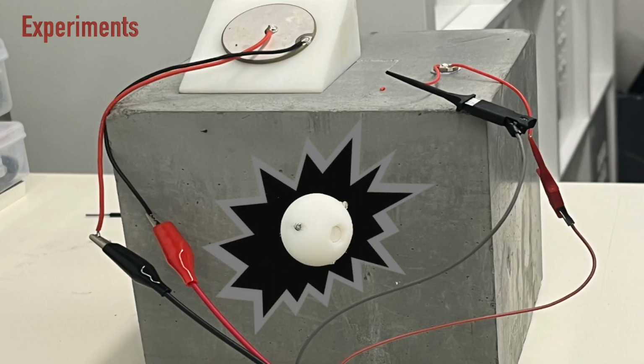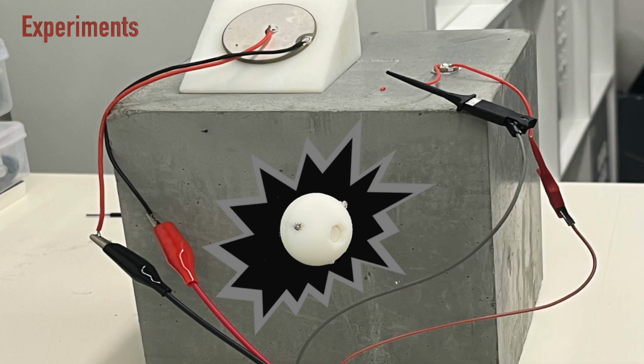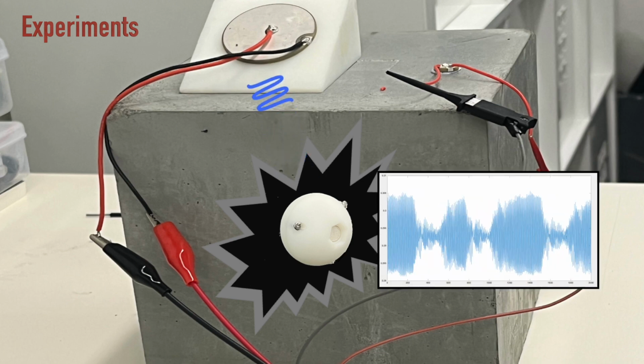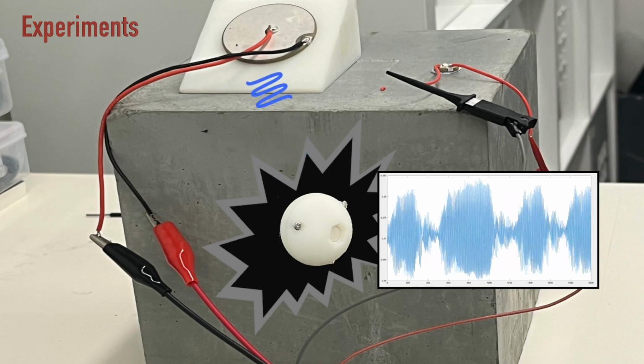On the normal concrete block, we can see through it and observe the casted EcoCapsules with the CT system. First, we show the downlink signaling from the reader to the EcoCapsule, which uses PIE encoding, and we use frequency modulation to simulate amplitude modulation to effectively suppress ring effect.